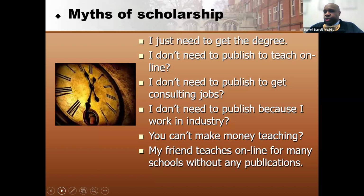Now, I meet a lot of people who say, oh, my friend's doing well. They're teaching at this school that's on TV, or that school that advertises a lot. But let me explain to you, even as an adjunct, if you have the scholarship versus someone that doesn't, you're looking at someone that might make $2,000 or $3,000 to teach at, let's say, Southern New Hampshire, versus teaching at Arizona State, where you can make $7,000 to $10,000 to teach the same course. The difference is you have a doctorate, but you have scholarship along with it, which makes those more prominent institutions hire you. So it's important. I heard people say, oh, my friend teaches online for many schools without any publications. The challenge is, are they teaching at the top schools that pay the highest amount of money? Because realize you're doing the work anyway to teach the class. So wouldn't you rather make $7,000 or $10,000 than $2,000 or $3,000?